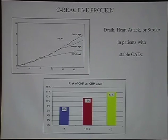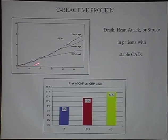If we look at people with stable coronary disease, many of you who are my patients, and we look at your C-reactive proteins, and we follow you over time, those of you with levels below 1 do a lot better than those of you with levels of 1 to 3, who do better than those with high levels. Risk of heart failure amongst people with stable coronary disease rises as your CRP rises. So we don't like to see high CRP, and we know that magnesium lowers CRP.